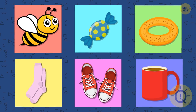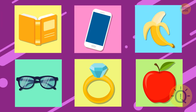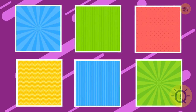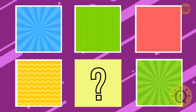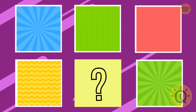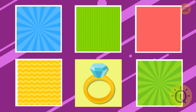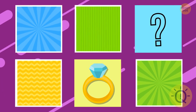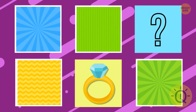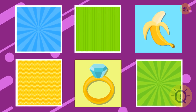The shoe. Let's move on to the next challenge and try to memorize these images. Let's cover the images. Can you see through the fifth card? It's the ring. What can you say about the third card? The banana. What about the sixth card?